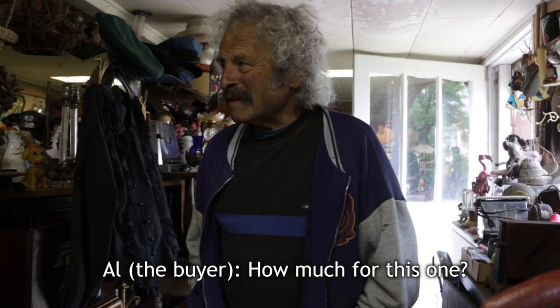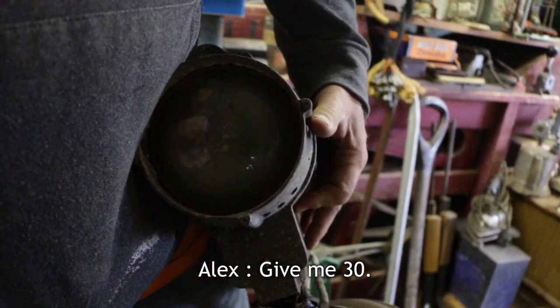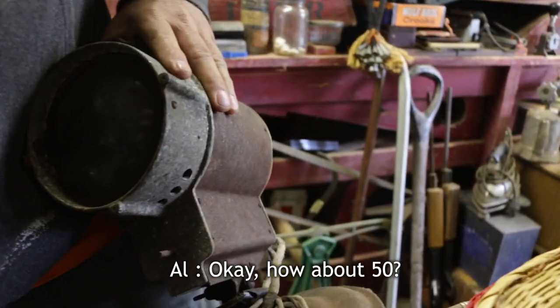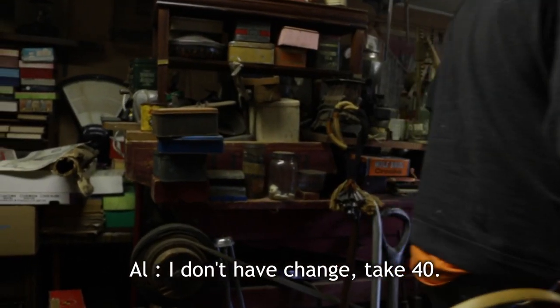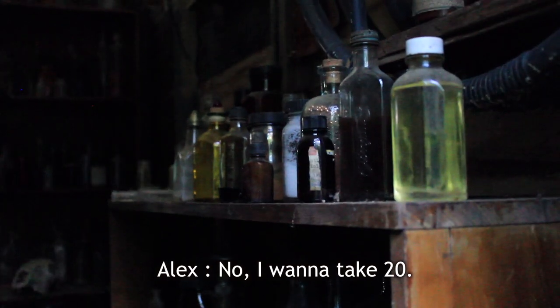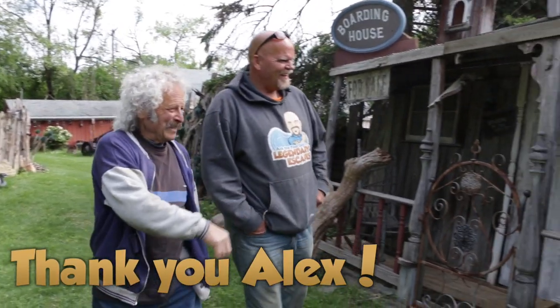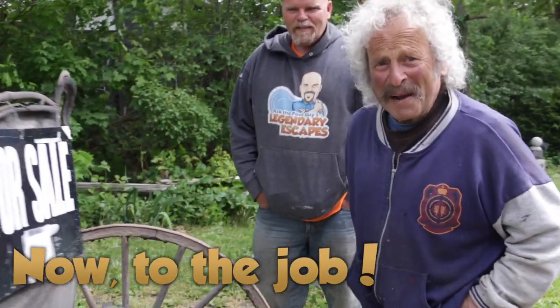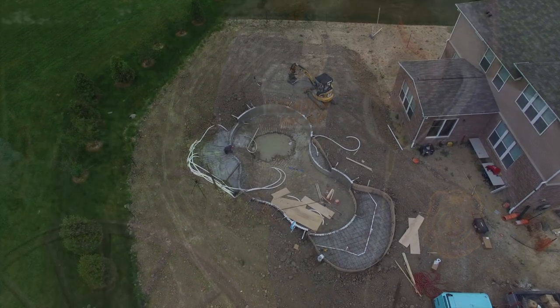Okay. How much for this one? Make your own price. $40. Give me 30. How about 50? That is not how negotiation works. Give me 30. I want 30. I don't have change. Take 40. Well, I take 20. No, take 40. No, I want to take 20. Let's walk over here. You're a bad negotiator. All right, well, thank you. I'll be back. Keep up the good work, you guys. You got it.